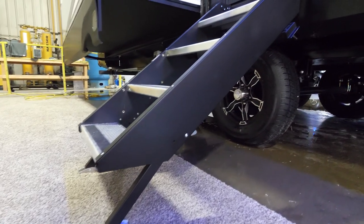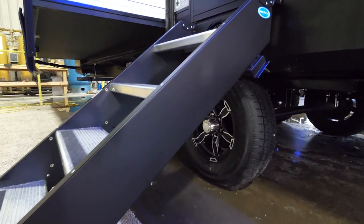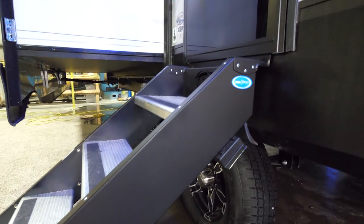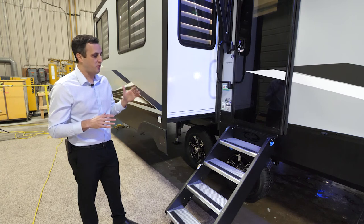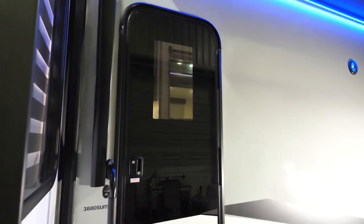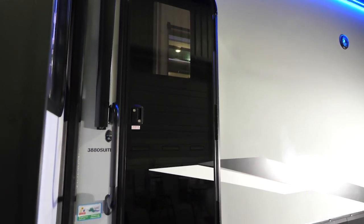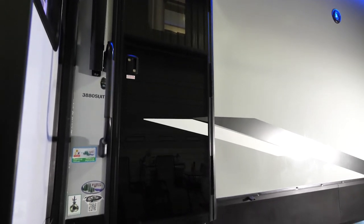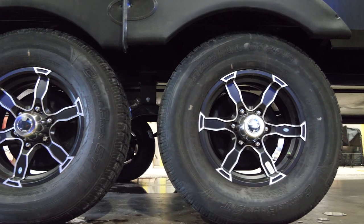Convenient entry and exit is very important to a lot of customers. That's why on the Arctic Wolf 3880, you're going to see a four-step entry, which is the More-Ride step above, which is going to have oversized grip pads so that you're not slipping as easily. It's going to have nice, firm support the whole way up. You're going to see our full black door, which adds a nice aesthetic feature to the outside of our coach, along with being a nice, sound-dampening, quiet door. Below that, you're going to see our accented aluminum rims.